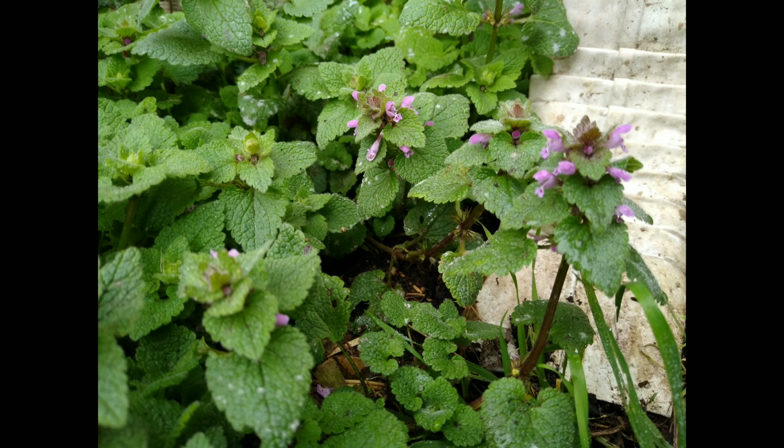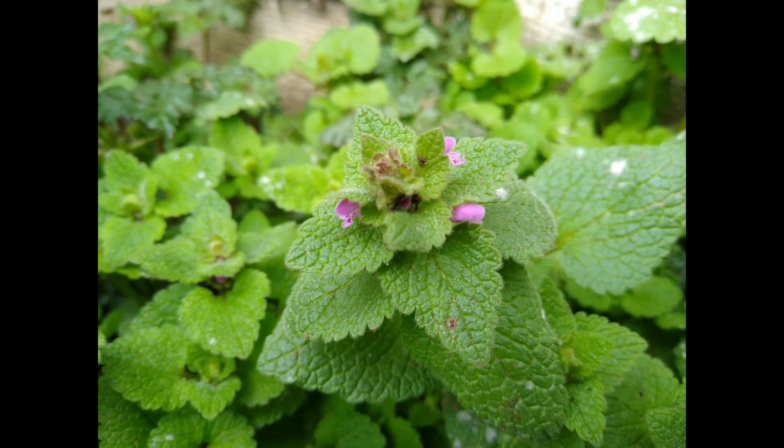In my yard, purple dead nettle is probably the most common weed I have to deal with. And because it's part of the mint family, it's very invasive. Now, don't take anything I say as medical advice, and be sure to do more research before using it for yourself. But dead nettles are known as being anti-inflammatory, antibacterial, and antifungal. Their leaves have been used on external wounds and cuts, or as poultices, similar to how people use yarrow or plantain.